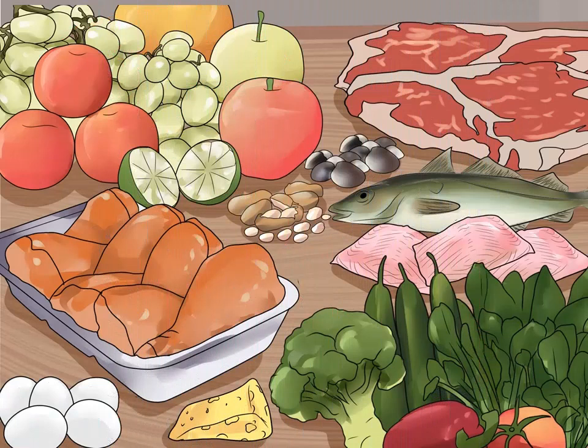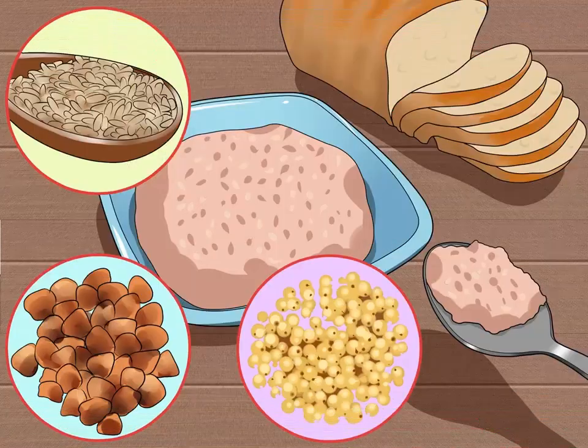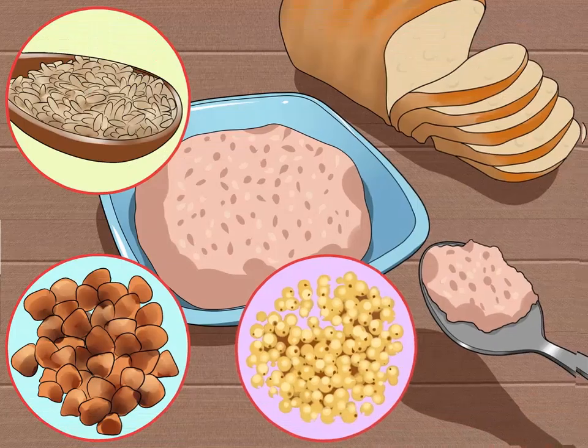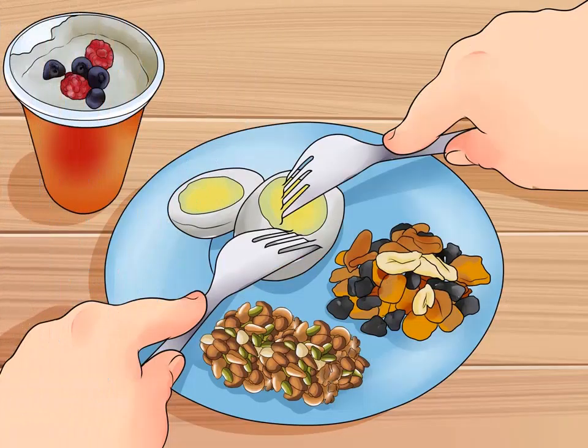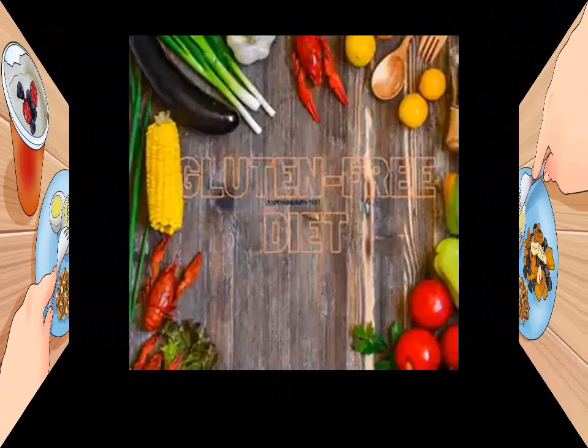Great ideas for nutritious gluten-free snacks include a hard-boiled egg, plain yogurt with fruit, dried fruit and nuts, or hummus and cut-up vegetables. Only snack if you need to. For example, have a snack between 2 meals that are more than 4 to 5 hours apart, or have a small bite to eat before a long workout. Try to avoid snacking out of boredom or stress.